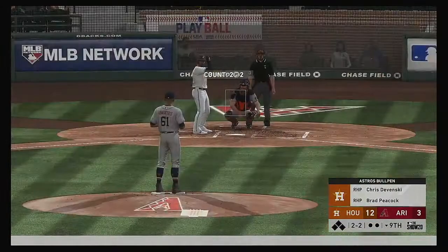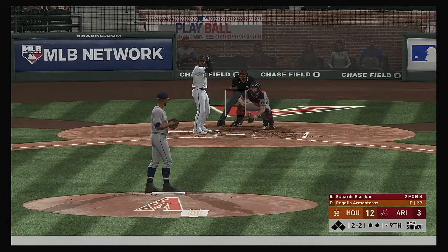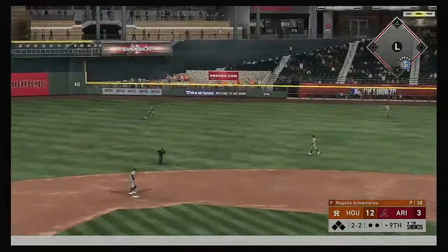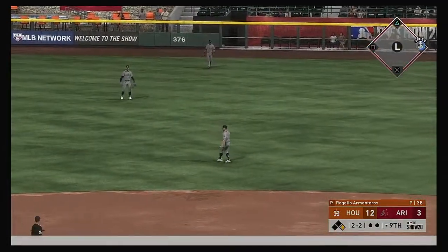So here's Eduardo Escobar. He's 2-for-3 and looking for more here. Here now the 2-2. Lined hard toward right center. That's in for a base hit. He's now 3-for-4.